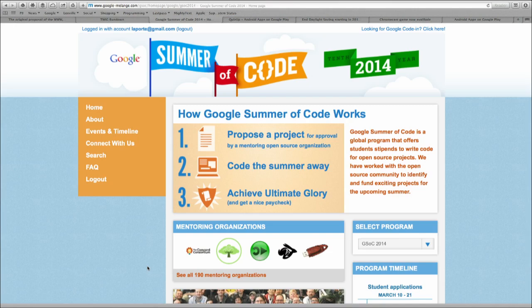So the Summer of Code, go to google.com/GSOC, I guess. Or just Google Summer of Code. Look, if you can't find it, you probably shouldn't apply. Yeah, the student applications are open, I think, until like March 21st. So if you're looking for a summer job and you're a qualifying student in a qualifying program, you should definitely apply. And can you mentor in jammies, or is that not allowed?